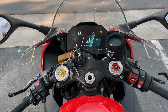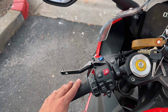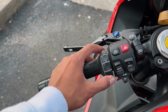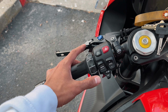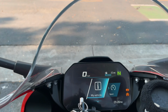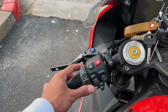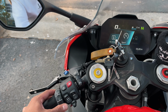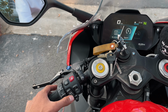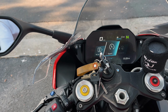The new gen S1K has a couple different modes on it, and let me show you guys how to switch through it. Over here on the left handle, there's a wheel, which is used to navigate around. There's also this menu button, and these two are your main things used to navigate around the dashboard. We can use this wheel and turn it sideways, and the dashboard will move left and right. And if you want to go into one of the settings, you press the menu button down to be able to access the settings.